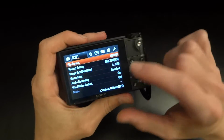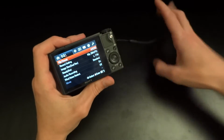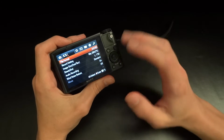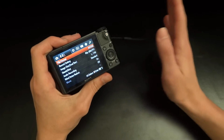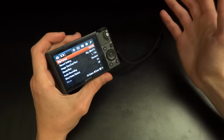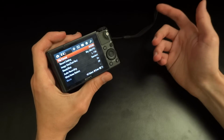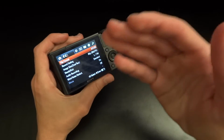You might be asking yourself, why the hell do I see AVC HD over here and 60p? And it's simple, because this is not a UK bought camera, it's not EU bought. I actually travelled out to the US to buy it. No, I didn't fly out just because of that. My auntie bought it for me. I paid her when I went to the US for holidays during the Christmas break, and this is how I got the camera. This is from Amazon.com.